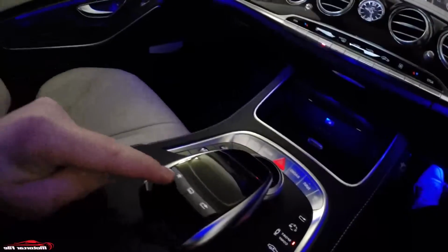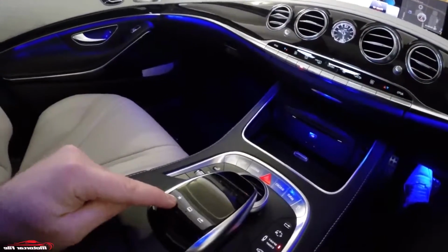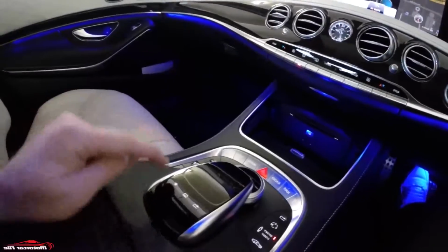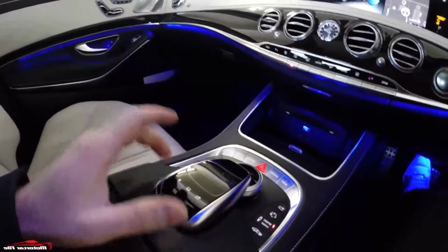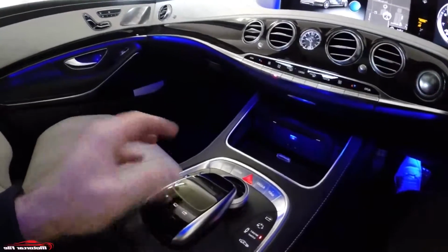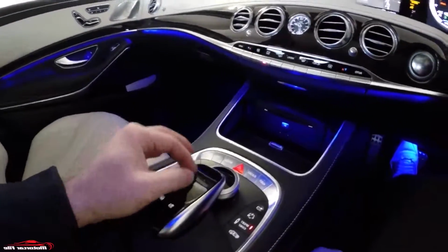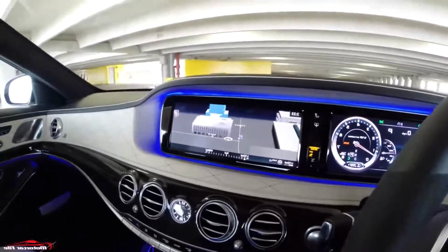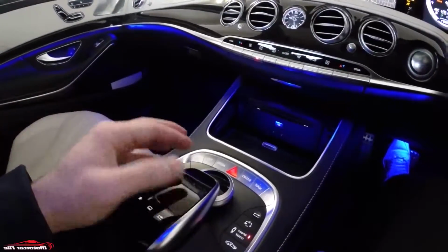And you can program different things here for your favorites: people, radio stations, media, sources, navigation, map, whatever you want, you can store here on the favorites. So that's the main difference here. This new control panel does pinch, zoom, and all sorts of things that are new. So I can zoom in with the navigation here with just this touchpad. It gives you another option to navigate through the command system.